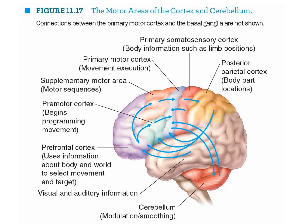In particular, you see the cerebellum there for modulating and smoothing movements, and then you see the posterior parietal cortex for keeping track of body locations, and you have the supplementary motor areas where the motor sequences are processed. So when you compare it to vision taking up a high percentage of our cortex, the motor system, the movement system and sensation system is also involving a large percentage of our cortex.